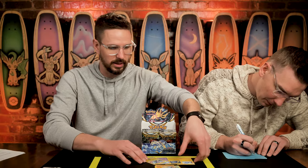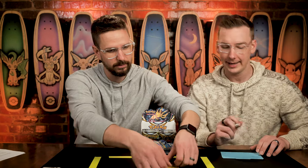Noivern, which is not an electric type, even though it's a dragon, it might look like it. But it is not.